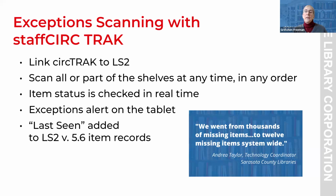And now you begin to scan looking for exception statuses on the shelf. That means that items that are lost, missing, claimed returned, deleted, any other status except in or on shelf, is alerted to the operator. One of the real advantages of doing an exception scan is that you don't need to do any sequential shelf scanning or collection scanning. There's no timeline. You can scan any part of the collection at any time and scan for exceptions. And the other advantage is just the speed and the ease at which you can do that scanning and be alerted of any exceptions that are seen on the shelf.